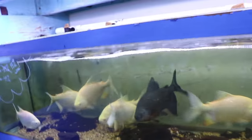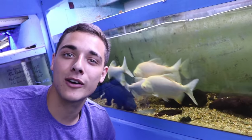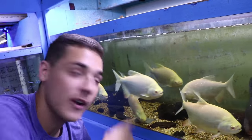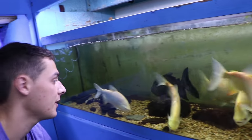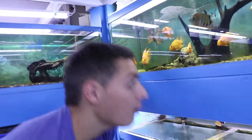Guys, how cool is this, Rawwfam? Look how freaking cool this is. These are albino pacus. These guys are $100 a piece for one of these big guys. And this guy right here is $50. So you can see how diverse the pricing ranges over here.